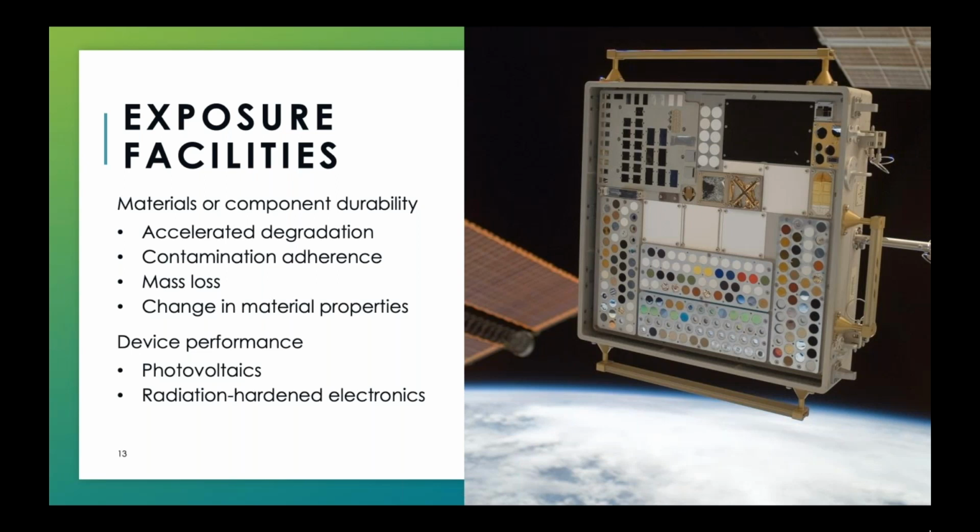In addition to material exposure, power devices may be tested, and examples include photovoltaics and radiation-hardened electronics. You'll hear more about the specific facility capabilities from some of our commercial implementation partners.